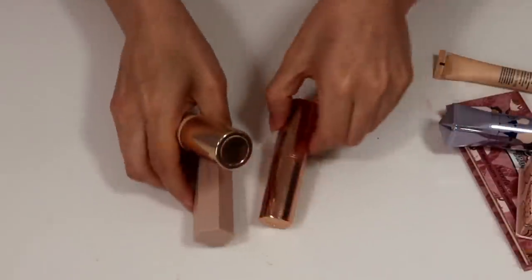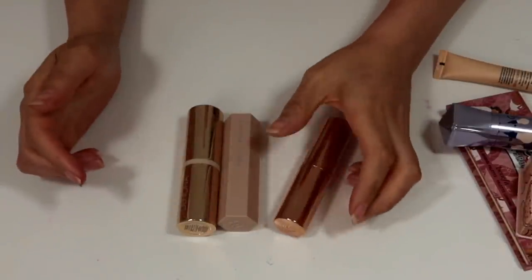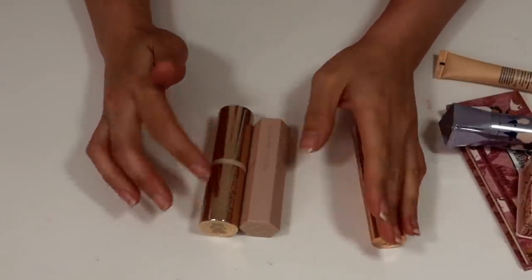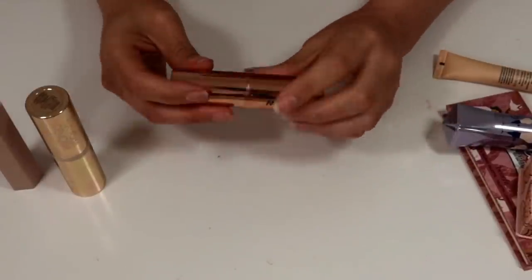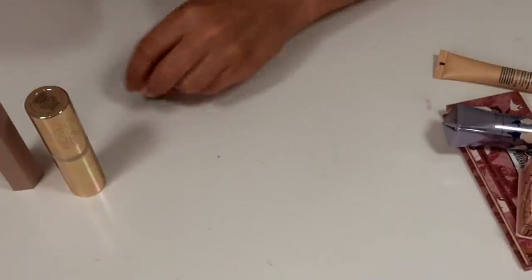In fact, let me just do my 3 stick highlighters that I have, even though they're not the same brand. These are very different price points. I've got Makeup Revolution, very cheap, Fenty, expensive, but not as expensive as Natasha Denona. So this is the Revolution Glow Stick, is it? This one is in Champagne.